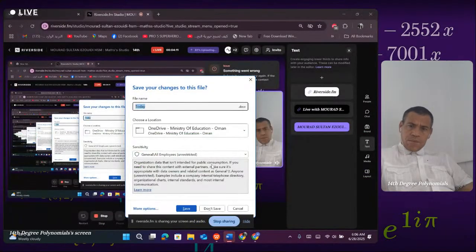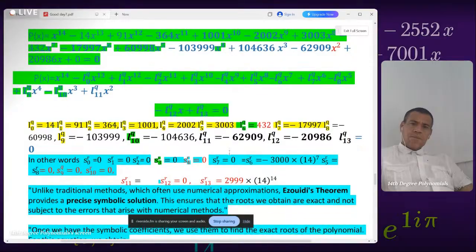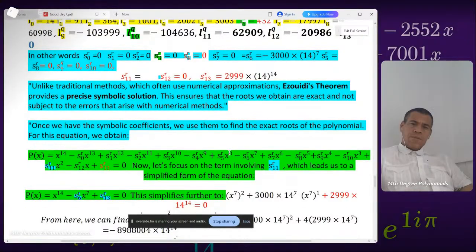Well, think of it like, instead of just guessing what a giant machine does, you systematically take it apart piece by piece. You figure out how each component works and fits together. Okay. It uses a recursive process. Step-by-step calculations that find the exact values, completely avoiding those approximation errors we talked about. Right, the rounding errors. Yeah. There's a general formula involved. It looks quite complex on paper, but it's essentially the engine driving this symbolic breakdown. It's a systematic way to compute these precise values.